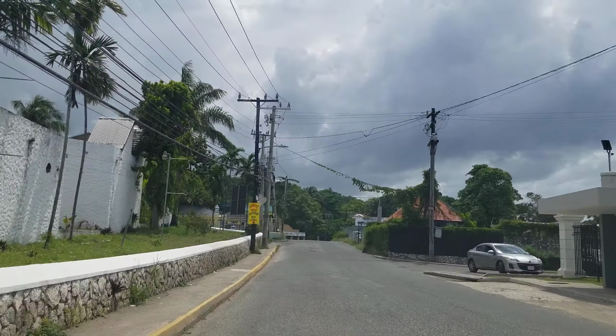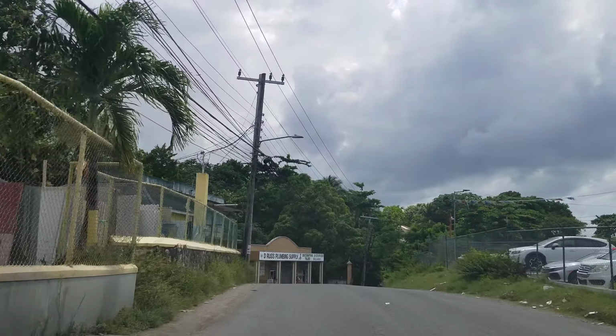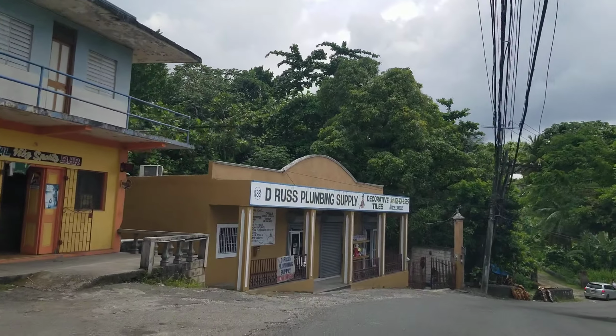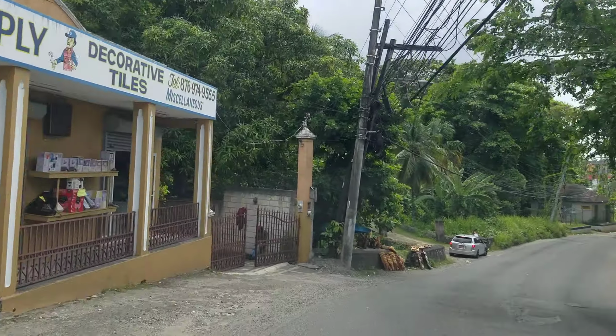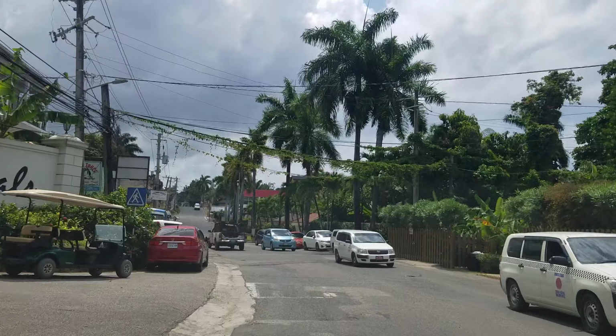Okay, so now you're going to see a lot of villas, apartments. Basically, it's places for tourists to stay. They are mostly on the right, because that's the side that the beach is on. Now, Ocho Rios is a tourist town. Okay, down on the right is Sandals Ochi Beach Resort, and it's on both sides of the road.